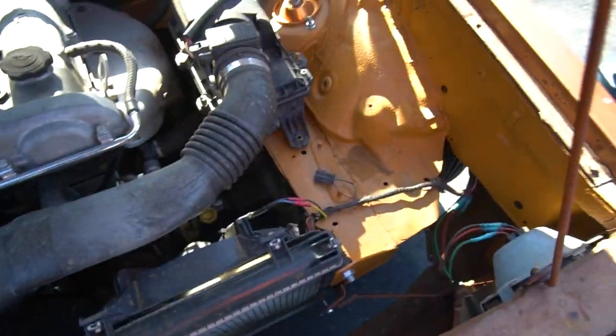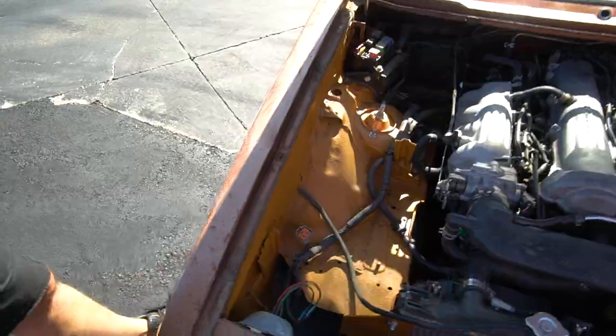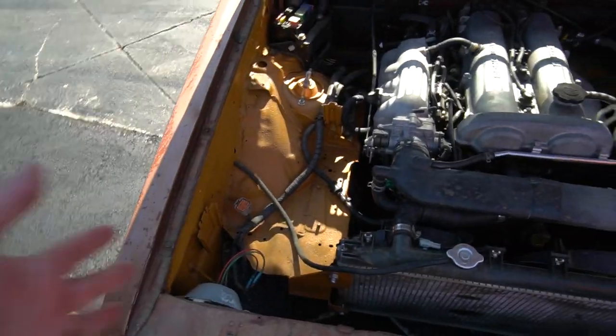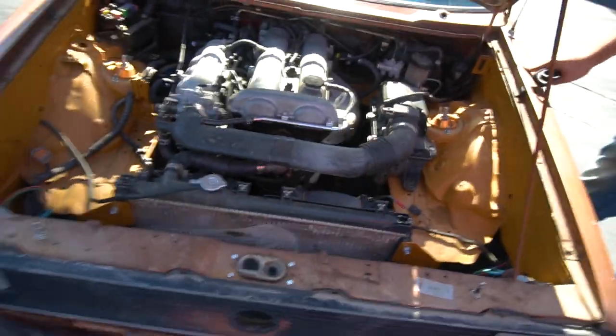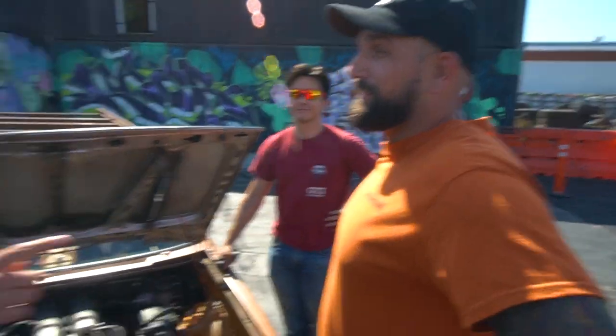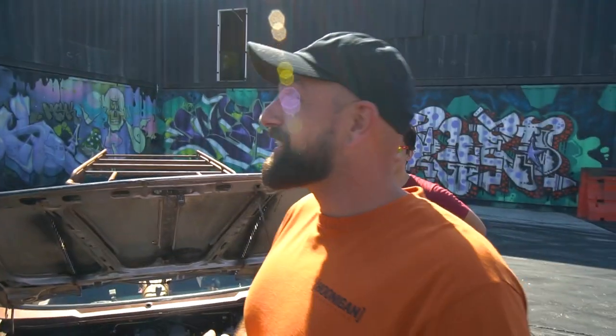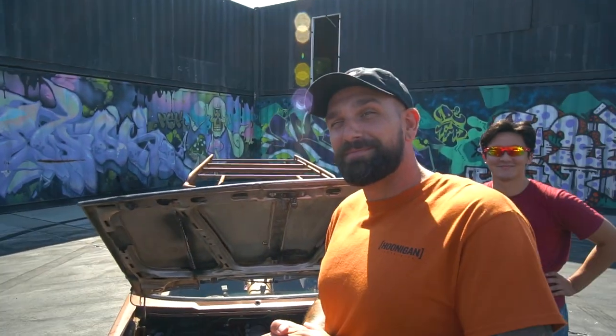You've cut out the strut towers and everything out of the Rabbit and basically just grafted the Rabbit or Caddy body onto the Miata. Like, this is what Shark Kart would look like if we put a body on. That's sick. That's what I've been wanting to do. That's what I started saying: let's cut one of those bad boys up. This was the idea.